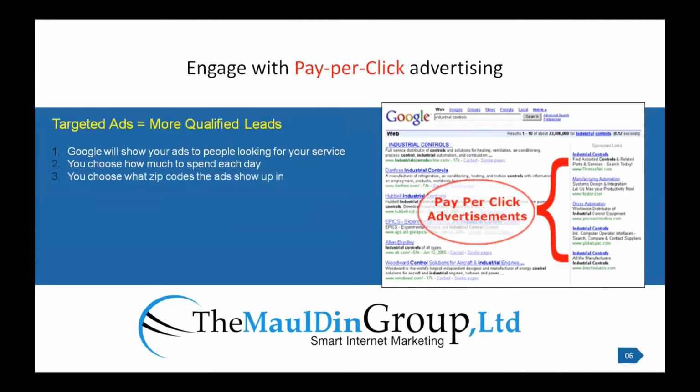You can choose what zip codes your ads show in. So you can say, I only want my ads to show for people who are in this particular zip code or these zip codes. You can choose what the ad says, where the visitor goes when they click on your ad, and you can decide what phone number they call if they click to call.